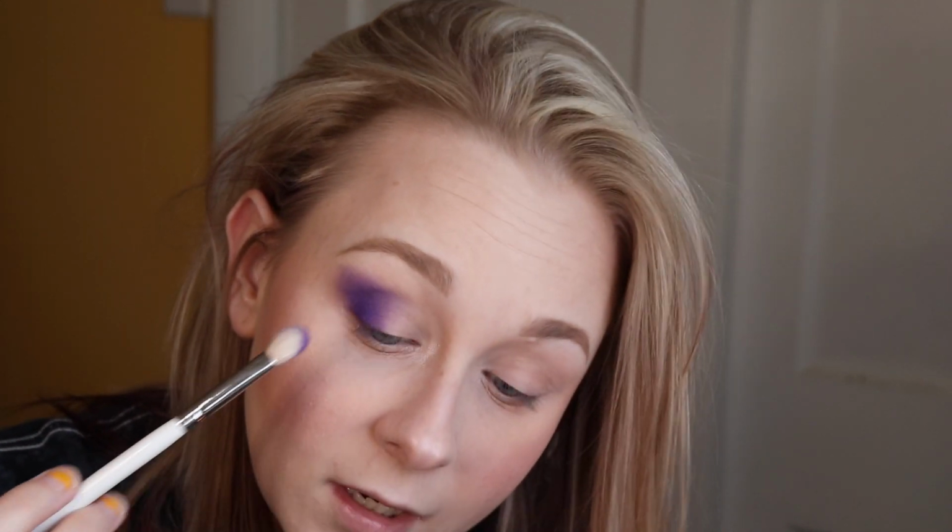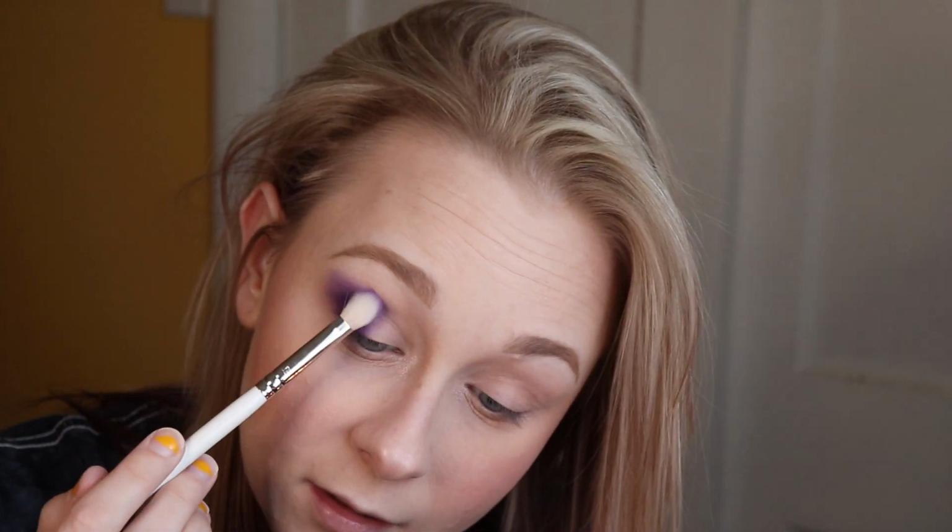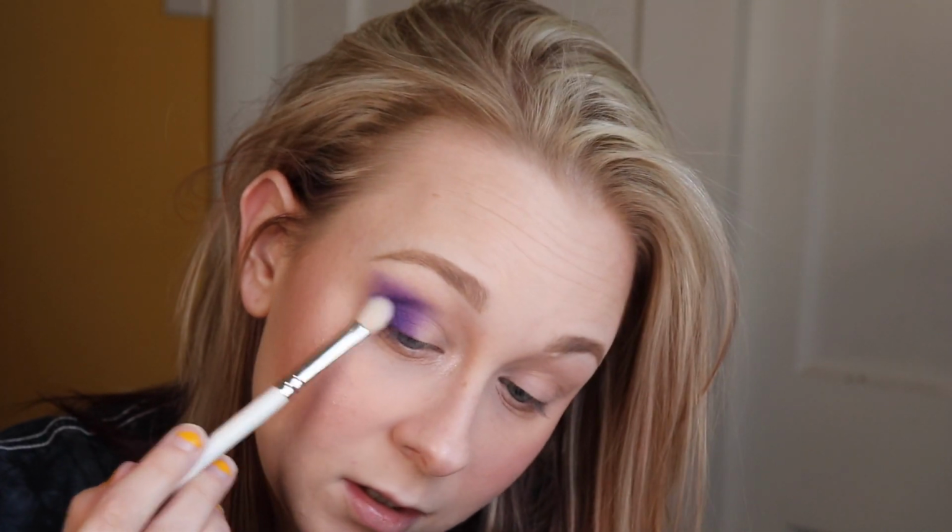This eyeshadow is pretty bomb. Kudos to Black Moon Cosmetics. I really like using indie brands. It's pretty interesting because you're like, dang, these are pretty bomb eyeshadows, and you hardly ever hear about these companies.